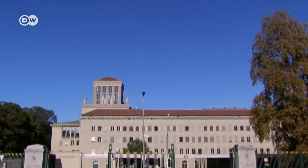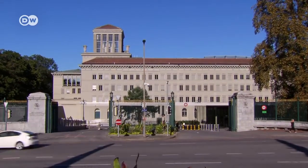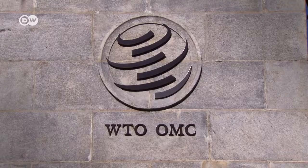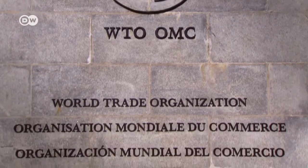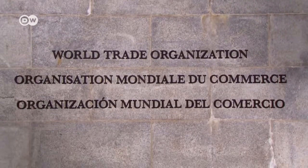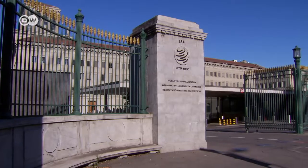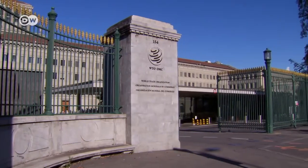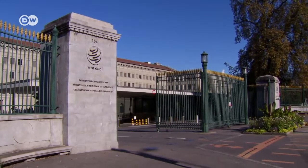To prevent other major conflicts, the body that would eventually become the World Trade Organization was set up, headquartered in Geneva. Its fundamental principle, that free trade brings prosperity for all, has never really been accepted. On the contrary, the WTO has come under heavy fire in recent years. And the US, led by Donald Trump, largely ignores it.